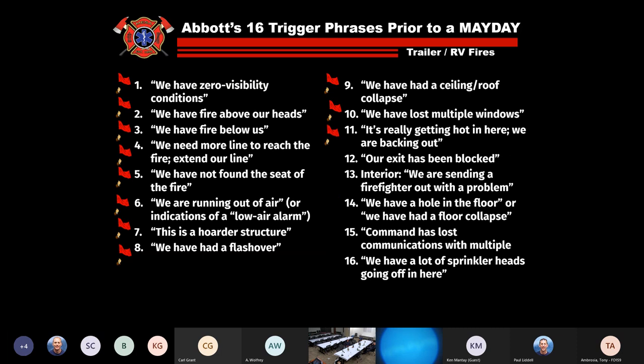It's really getting hot in here. We are backing out. Once again, not unusual in trailer fires. Because of the construction, the size, and early failure of the windows or doors, a lot of times when we get to these structures, we don't have a vent-limited structure as compared to regular residential structures. Most of the time, we have a working fire with fire out the doors, windows, or all doors and windows when we get there. But it's not unusual for conditions to change, where our crews are inside operating in zero visibility conditions, and they call you back and say, hey, things are deteriorating in here, it's getting really hot, we're backing out. Just understand that may be a precursor for a mayday situation.